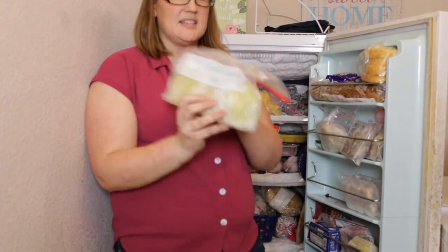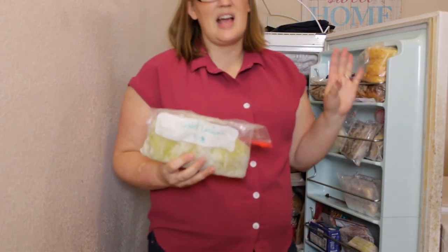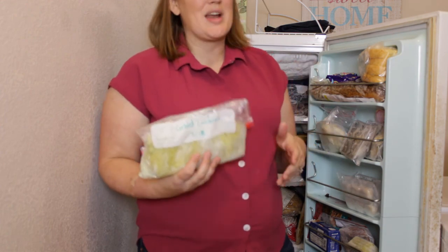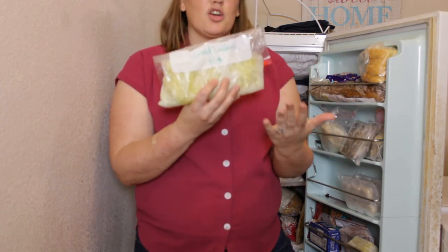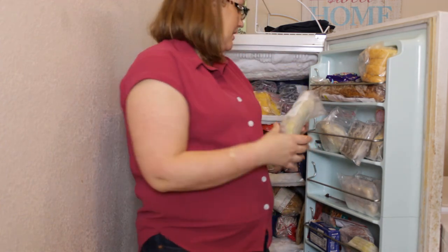Grated zucchini. I had a bunch of zucchinis and I made zucchini bread, but my zucchinis were getting ready to look a little less hardy, let's just say. And before they went bad, instead of waiting a few days and tossing them in the trash, I grated them, put them in here, so when I want to make zucchini bread, I've got fresh grated zucchini.